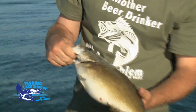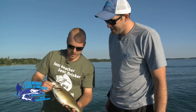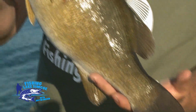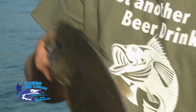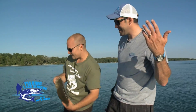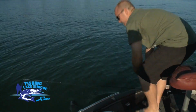There's nothing like it. It's got a little bit of scar on his fin there. Yeah, it's been in a little battle. He's like Nemo, he's got the half fin. Perfect. Look at the big belly. Put him back, Jay. Let him go for another day so they can grow. Nice fish, good job.